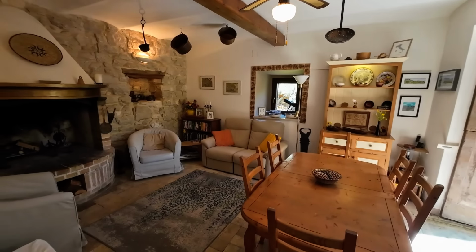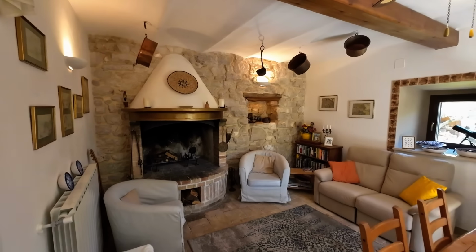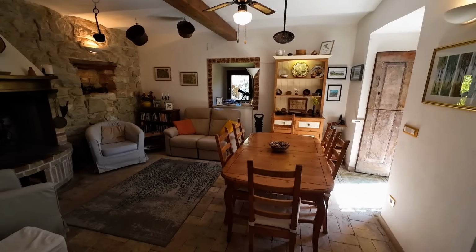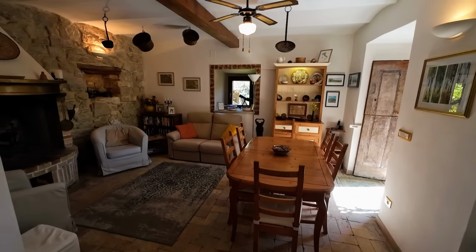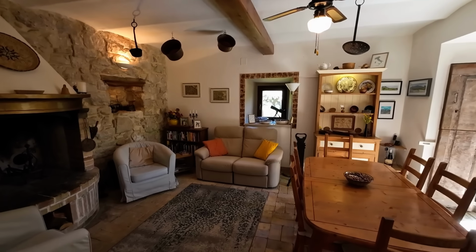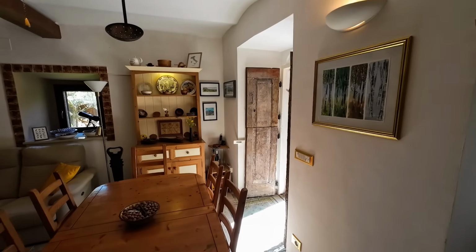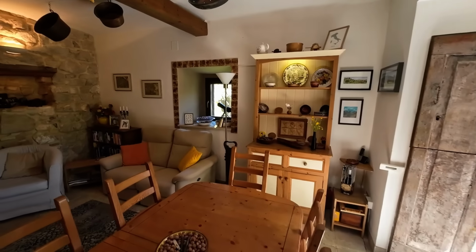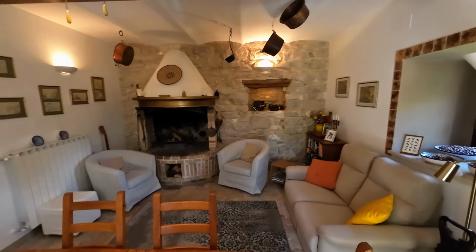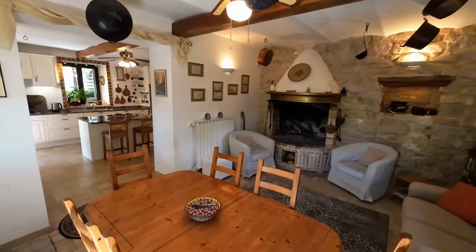Look at the character in this. Look at the stone that's being revealed there, and the beautiful fireplace. I say one of the living spaces because they're a couple that live here. They have a big family that come to visit them, but they live here as a couple, and they decided to use one of what was a bedroom upstairs as another living room. And I think they've made the right decision to do that, because it really, really works the layout of this place. And then when their children come over, if they need an extra bedroom, then they use this one if needed.